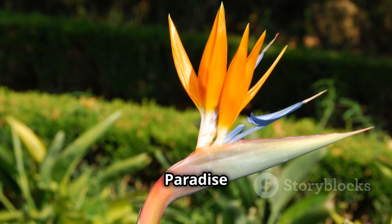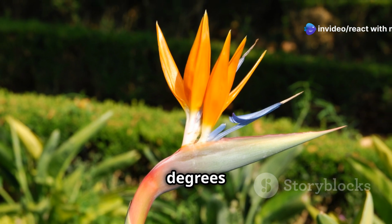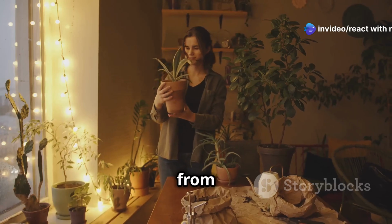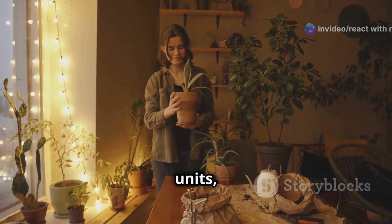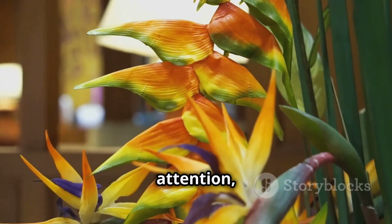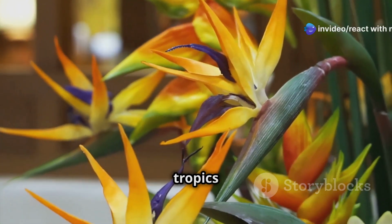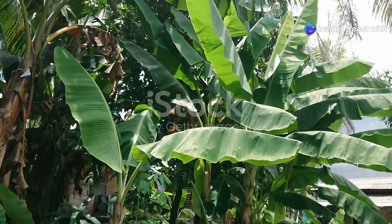The bird of paradise prefers warm temperatures, ideally between 65 and 70 degrees Fahrenheit. Keep it away from cold drafts or air conditioning units, as sudden temperature changes can stress the plant. With a little care and attention, your bird of paradise will reward you with stunning blooms that bring a slice of the tropics into your living room.